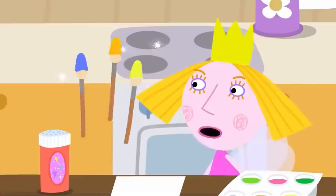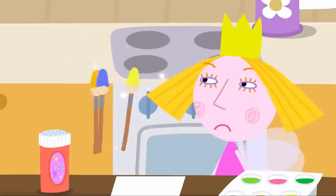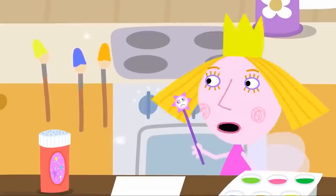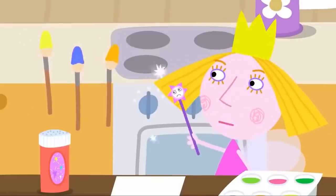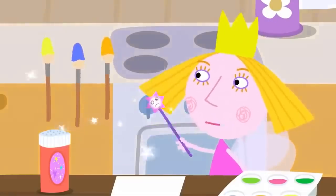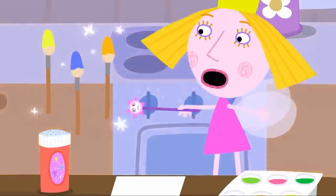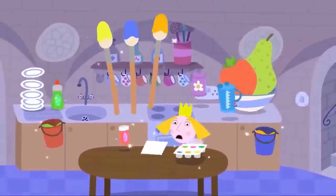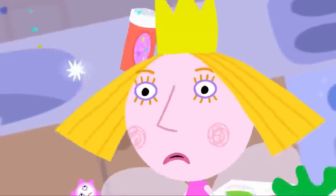Come on, silly paintbrushes. Hurry up! I haven't got all day. Right. You naughty paintbrushes. I'll do a stronger spell to make you go faster. Sam, pop, zip, pow! More, bigger, faster, now! Oh, it's going a bit wrong.